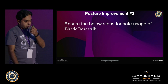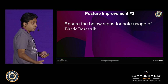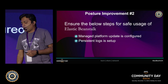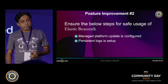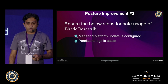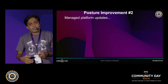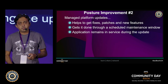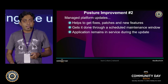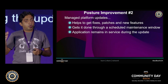Posture improvement number 2. Ensure the below steps for the safe usage of Elastic Beanstalk. So we talked about the EBS, now let's talk about Beanstalk, right? You have the platform update configured, that is one of the important ones, and persistent logs set up for Elastic Beanstalk. How do we do that, or what does it actually provide? By enabling the platform update, it helps you get the fixes and vulnerability patches through a scheduled maintenance window. And more importantly, your application actually remains in service even through all of this, right?